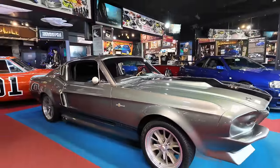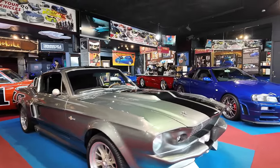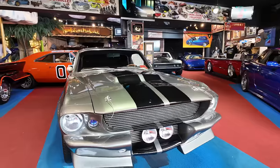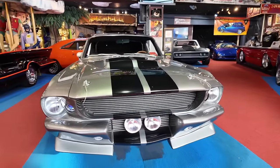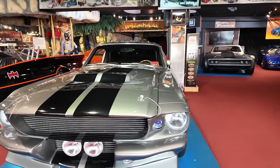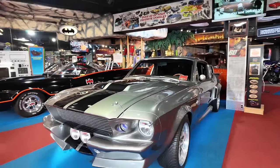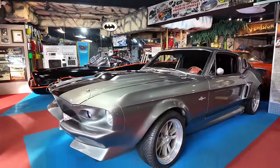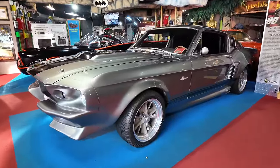How many of y'all seen Gone in 60 Seconds? If y'all haven't, y'all gotta go check it out. There's also an older version. The car used to be yellow, but this is like the newer version. It's nasty. Look at that. Looks pretty aggressive. It almost kind of looks like a 69 Camaro, but it's a Mustang. So, not saying it's a Camaro, guys. I know it's a Mustang. I think it's nice.